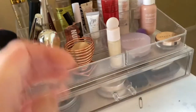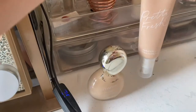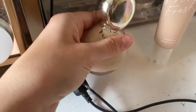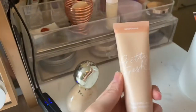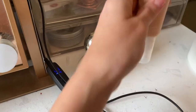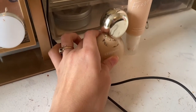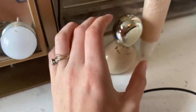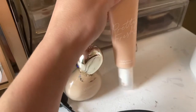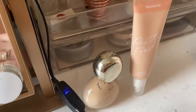And then for foundation, I have another concoction I want her to try. That is going to be the Guerlain L'Essentiel Natural Glow Foundation mixed with the ColourPop Pretty Fresh Tinted Moisturizer. These two combined make the most lovely, luxurious feeling base for your skin, and it just looks perfect. You've got the perfecting foundation here, and then this just lightens it up and makes it that much more hydrating and dewy. They're beautiful together. I can't wait for her to try those.